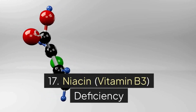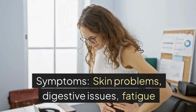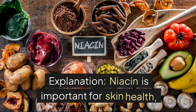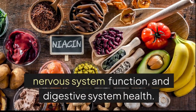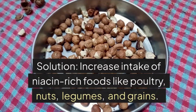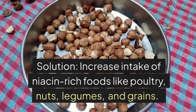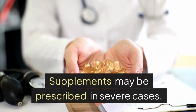17. Niacin, vitamin B3, deficiency symptoms: skin problems, digestive issues, fatigue. Explanation: niacin is important for skin health, nervous system function, and digestive system health. Solution: increase intake of niacin-rich foods like poultry, nuts, legumes, and grains. Supplements may be prescribed in severe cases.